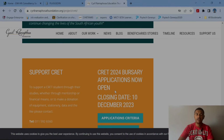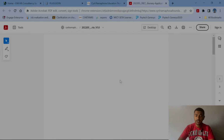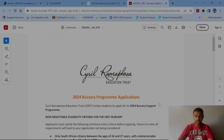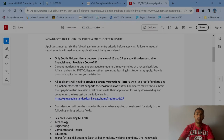is now open. It closes on the 10th December. So let's go into the application criteria quickly to make sure we are eligible for the bursary. So we'll get a PDF page that obviously displays the advert itself. Okay, as you can see, this is the advert. Just to go over a couple of important information.